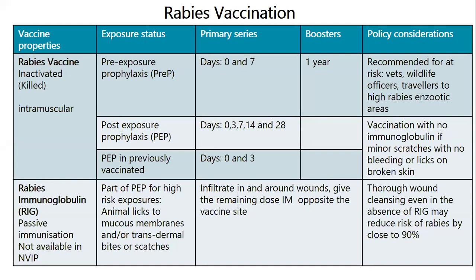So that's another special category of vaccines and immunoglobulins available. You've seen the rabies vaccine. It's an inactivated vaccine given IM and can be given for pre-exposure prophylaxis on day 0 and day 7 with boosters every year. Then post-exposure prophylaxis is given as 5 doses on day 0, day 3, day 7, day 14, and day 28. For those who get exposed and were previously vaccinated, you give day 0 and day 3. And you have seen the use of rabies immunoglobulin, where you infiltrate the area around the wound and give the dose that remains IM.